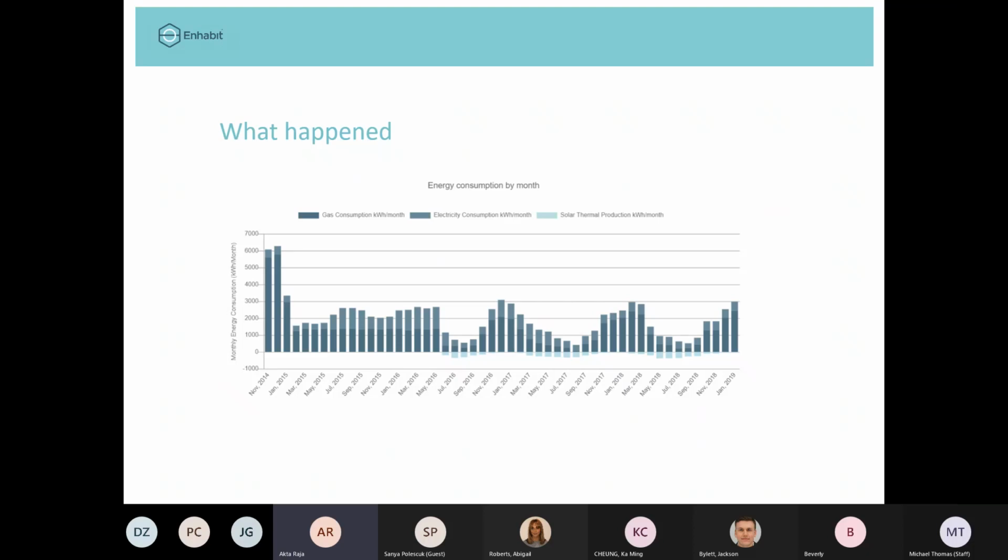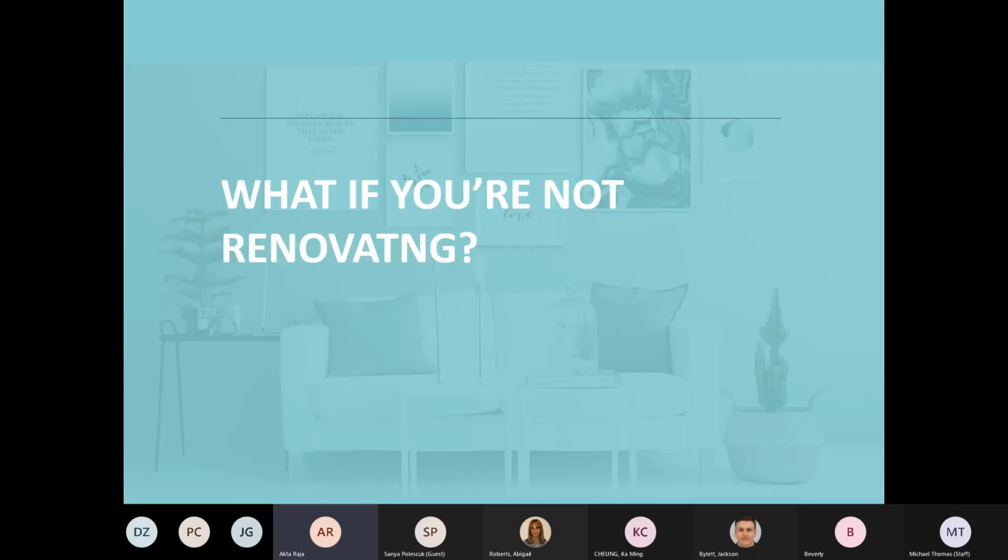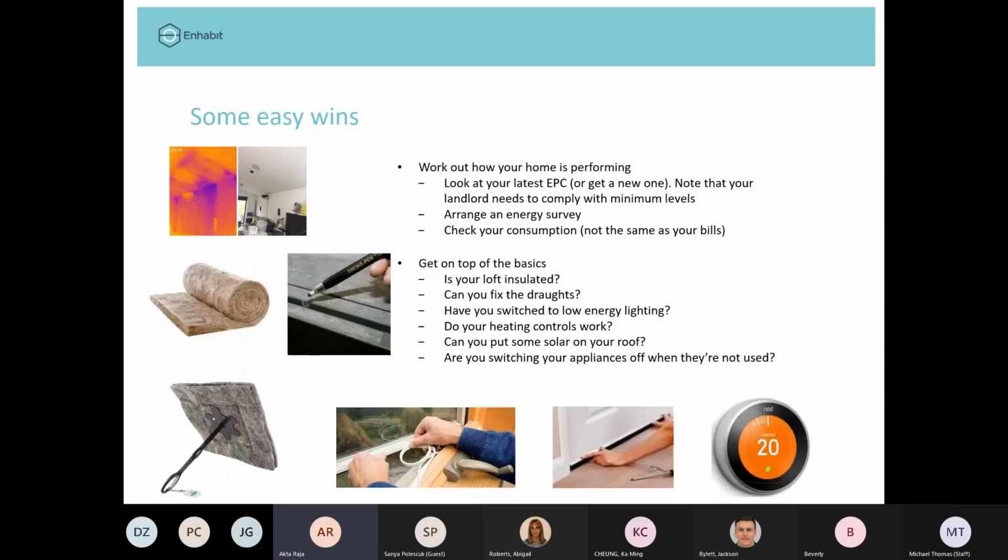If you're not renovating anyway, there are some easy wins. If we could have the next slide after that. There are some things that you can do to reduce carbon emissions and improve comfort. So have a look at your EPC if you have one, or get one. They cost about £50, and you can see how well your house is performing, A being the best and I think G being the worst performing. Arrange an energy survey, or what's now known as a retrofit plan, and get an expert around to let you know what you can do.